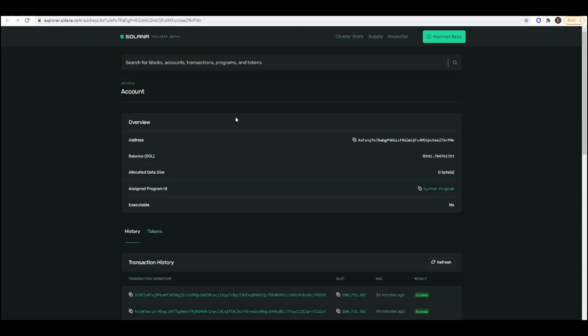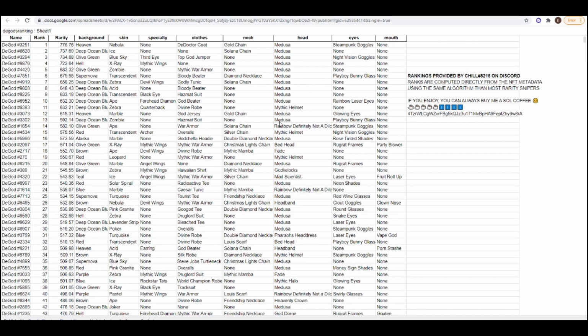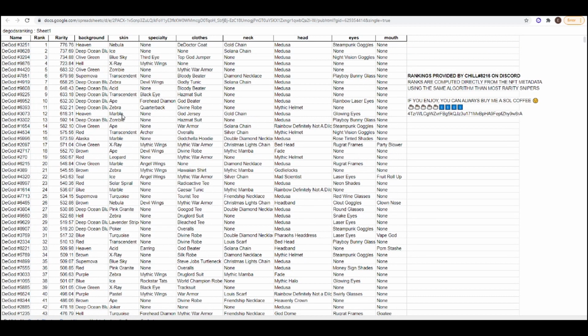So if I go onto this Solana Explorer, I can see that the burn wallet currently only has 982 Sol, but that's quite a bit of money, and they should be able to buy quite a few DeGods and burn them. We also have here an unofficial DeGods ranking sheet from one of the community members. So you can go onto here, and if you already have a DeGod, you'll be able to see how rare it is, and then you can price it accordingly.